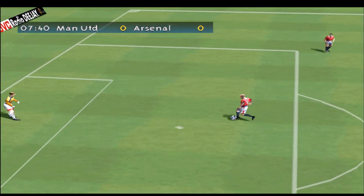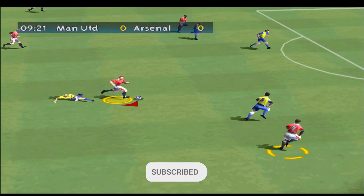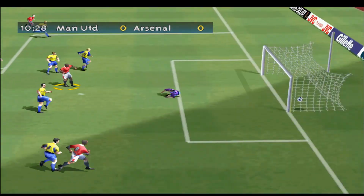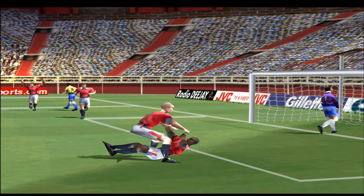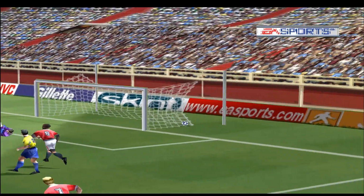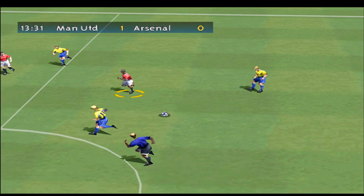Met well and headed back. Good football. Oh, and that's blocked by the keeper. Goal! The keeper stranded, the ball in the back of the net. I think we can take a look at the replay here. So we're off the mark then, 1-0.